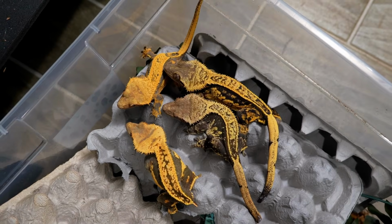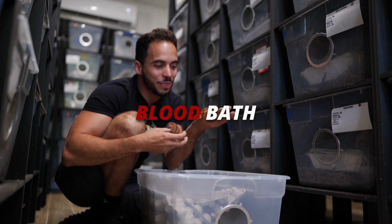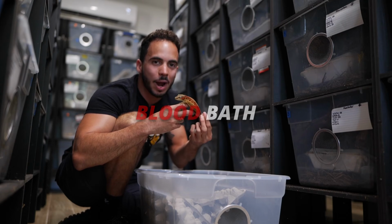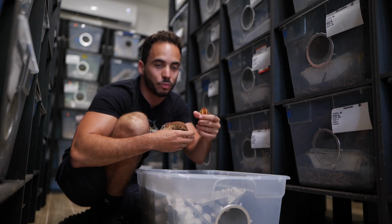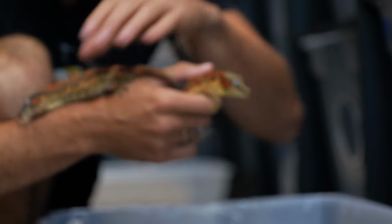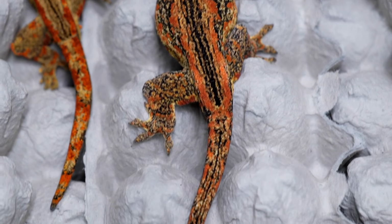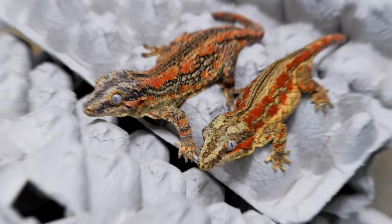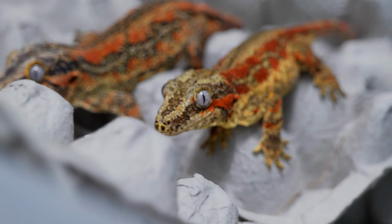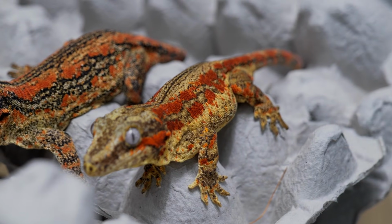All right, so this next pair of gargoyle geckos is going to be centered around Bloodbath. Bloodbath is an Aberrant striped gargoyle gecko that has a lot of red blotching around him, and I'm putting him together with this orange Aberrant blotched gargoyle female here. I want to produce some really messy striped and blotched animals with these.